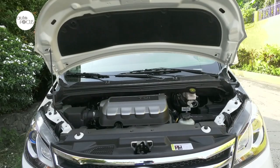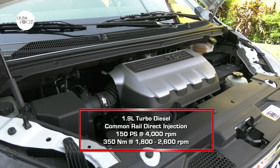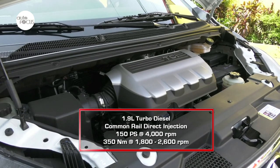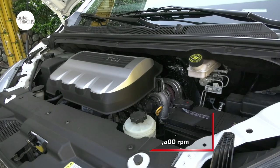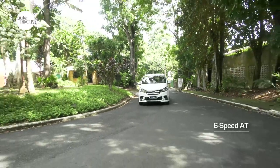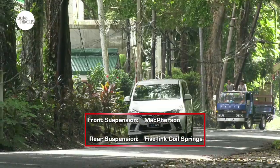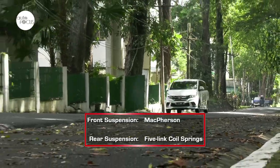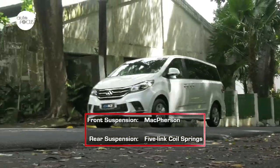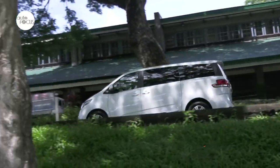Now let's take a closer look at what's under the hood of the G10. The G10 is powered by a 1.9-liter Euro 4 CRDI turbo engine that is capable of giving out 150 horsepower and 350 Nm of torque. The engine is mated to a 6-speed automatic transmission. Meanwhile, all the noise and vibration is handled by the suspension setup of the G10, comprised of a MacPherson at the front and a 5-link coil spring at the rear. This setup makes the G10 ready for any condition.